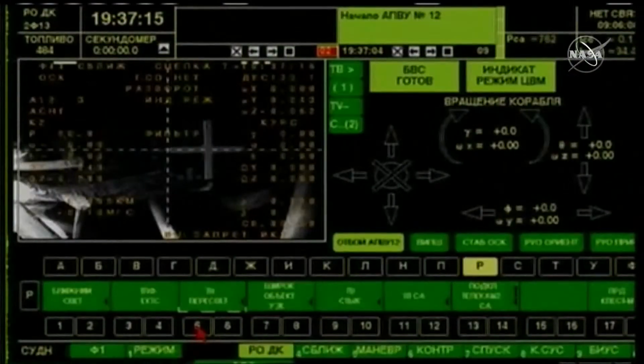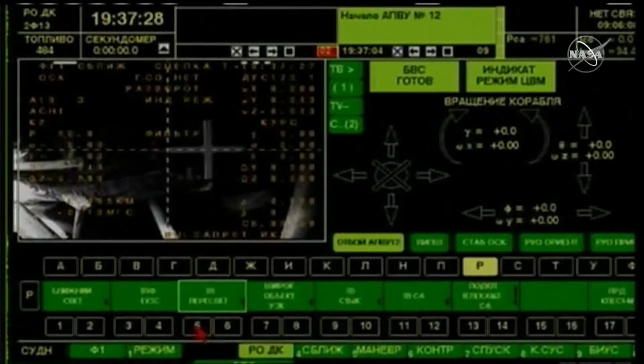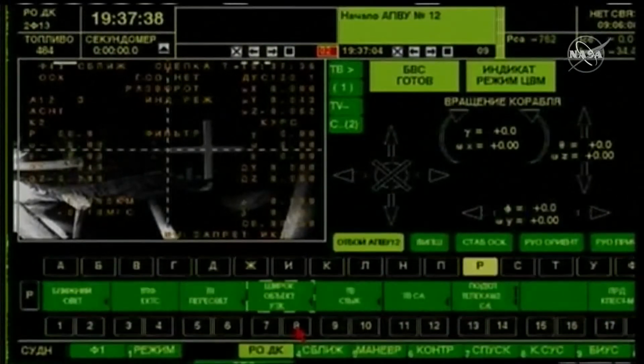And the command has been issued to initiate the opening of the hooks holding the Soyuz to the Earth-facing side of the Rassvet module. Again, it'll take about 90 seconds for the hooks to open now. The 11 is illuminated. The transfer hatch is closed. You're getting a live look now of the engineering data that is being processed through the Soyuz MS-17. The command is armed. Copy. And the hooks are driving.